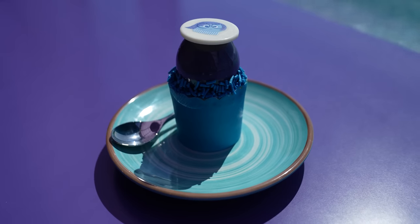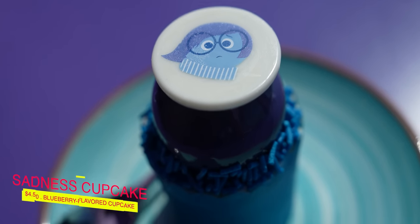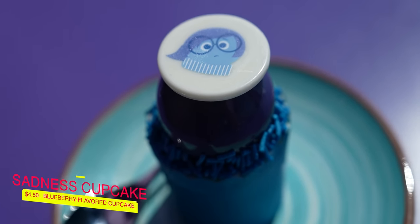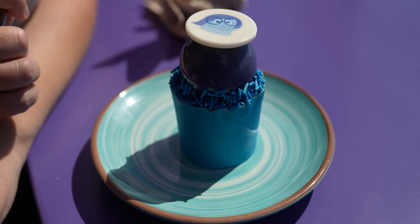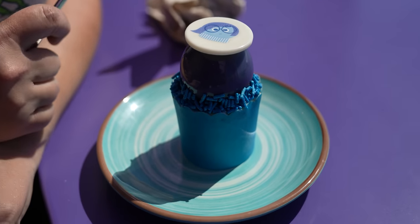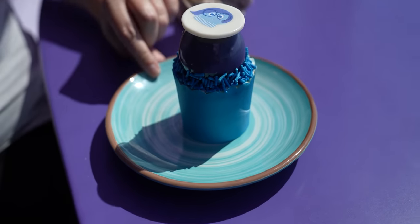If only. I decided to get one of the Inside Out cupcakes, and I got my girl Sadness. She's blue, and she apparently tastes like blueberries. I've never had a blueberry-flavored cupcake before, so I was intrigued. I feel bad destroying this. I know, it looks cool. As with most Disney desserts, I always feel bad eating them. I like the plate that it comes on, too. Yeah, this is very fun.